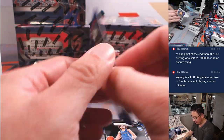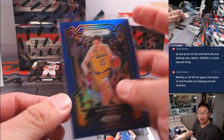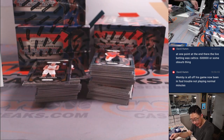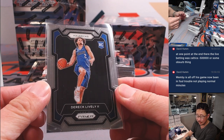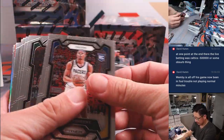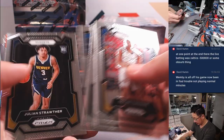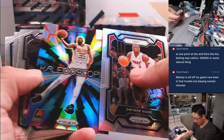Here's a blue Austin Reeves. Nice game for him and the Lakers last night against the Thunder. Matches up well against the Thunder. That's going to go to Evan and my Lakers. Here's Derek Lively. It's pretty good for the Dallas. He's going to be going to Tristan. D. Wade silver.